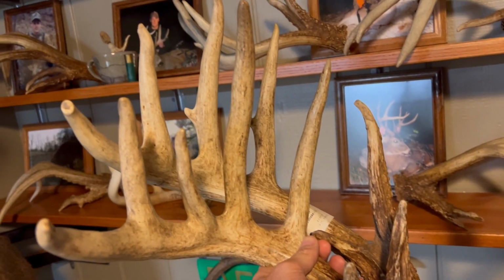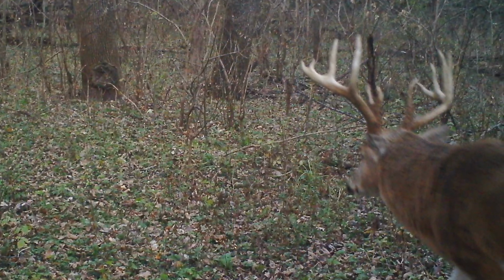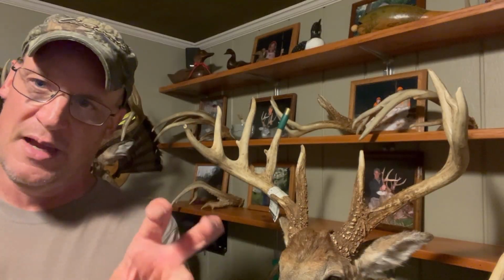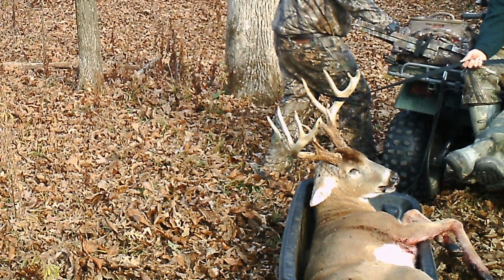So the shed hunting can help you, you know, put that puzzle together and solve it. It certainly did for this. Finding his sheds in that same area year after year pretty much told me, hey, you got to spend more time in that core area if you're going to get that deer. And that's exactly what I did. I just focused on that core area and went in there when I had a good wind, and it worked out.